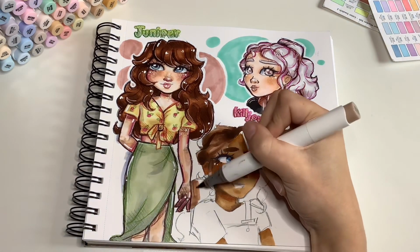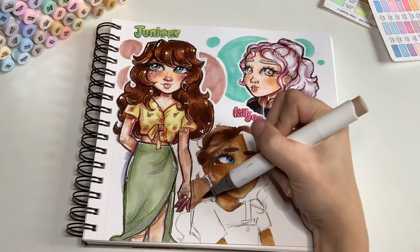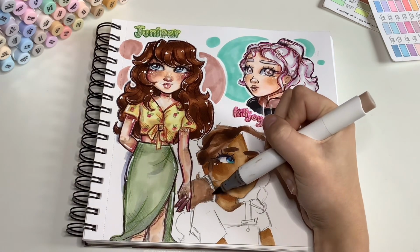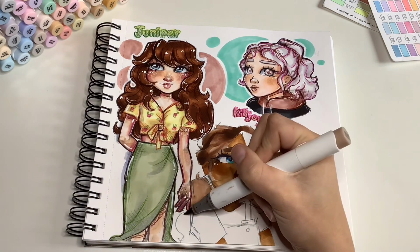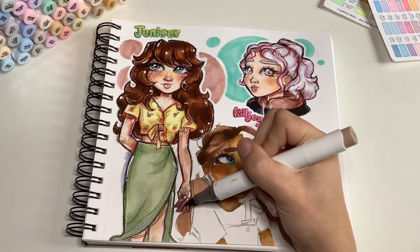I think all of the drawings here were bad at first, but trusting the process is very important, especially in this new sketchy style thing that I'm doing. So yeah, if you ever make a bad sketch, color it. Just color it because it's gonna turn out way better, I promise you.